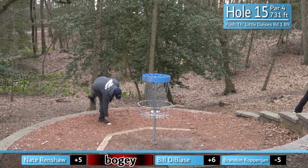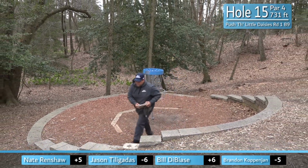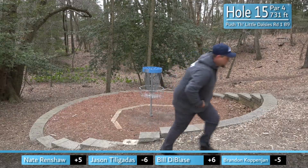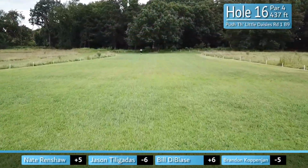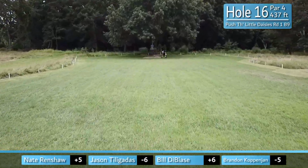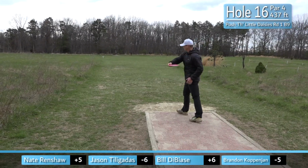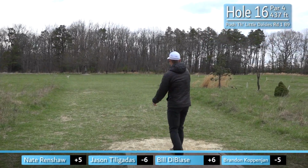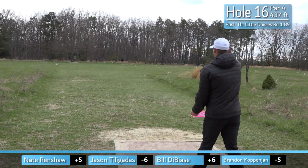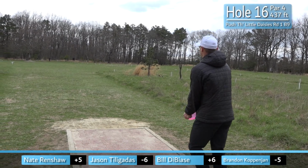So, not a bad par and bogey for Jay. So, scores pretty much stay relative to each other, at least at the top. A few holes left in this round. We move on to hole 16, par 4, 437 feet, excuse me. OB both sides of the fairway and long around the basket. It does get wider around the basket, so you have the ability to do it.